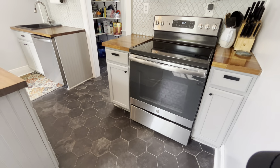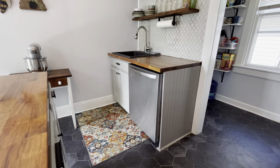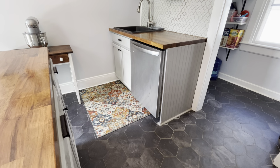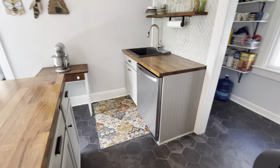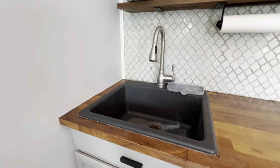So you've got the stainless steel fridge and range. There is a stainless steel dishwasher. However, the sellers have put in their disclosure report that it does not work. One day it just simply stopped working and they don't know why. They have not tried to repair it. They really didn't need it, so they just started washing everything by hand.